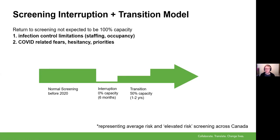They have to be slotted in whenever there's availability. And unfortunately, the other reality is that because of infection control concerns, staffing and occupancy have been drastically reduced in a number of these facilities. And so the throughput for patients has been altered. And on the other side, women may choose not to go get their screening mammogram because of fears of going into a hospital or a medical clinic and coming in contact with others. And so they may not be prioritizing returning to regular screening.